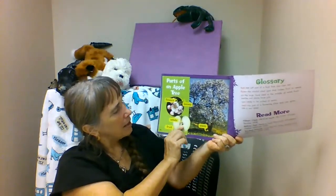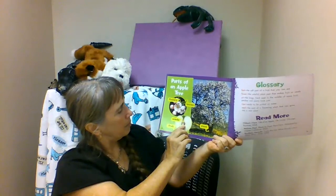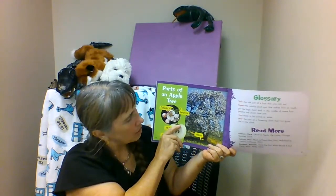Parts of an apple tree. Here we see the seeds that were inside of the apple, and that this is the fruit. Here we see the flowers that have that pollen dust that the bees will transfer, or they'll get it in their pollen baskets, and when they fly to the next flower, they'll leave some of that pollen in the next flower, and that will help an apple to start to grow.